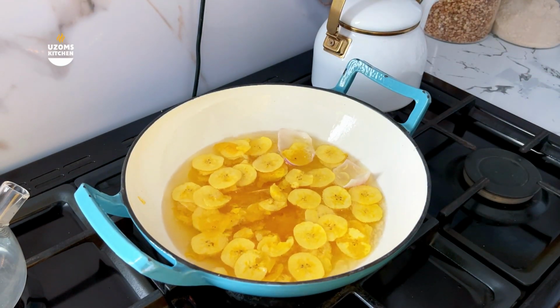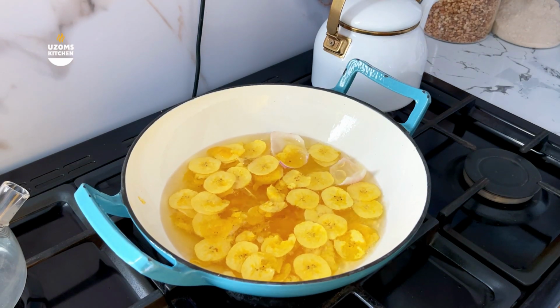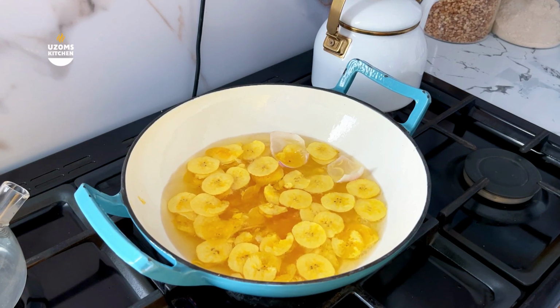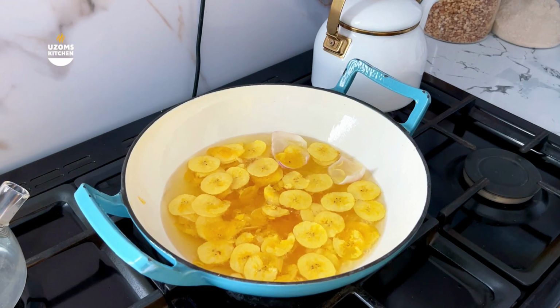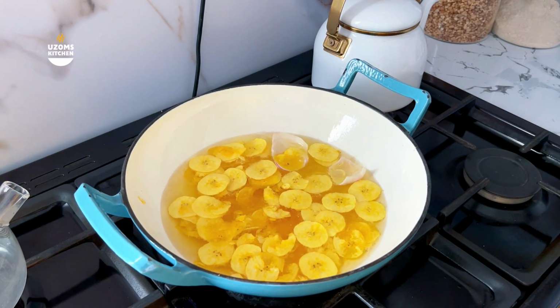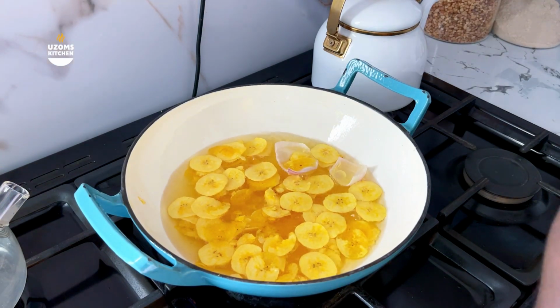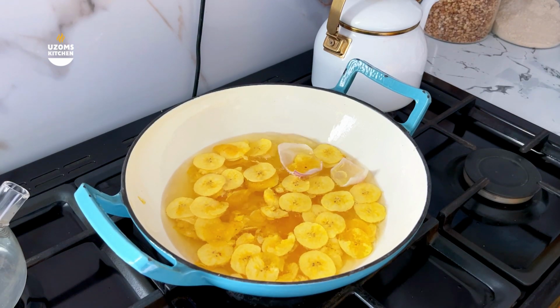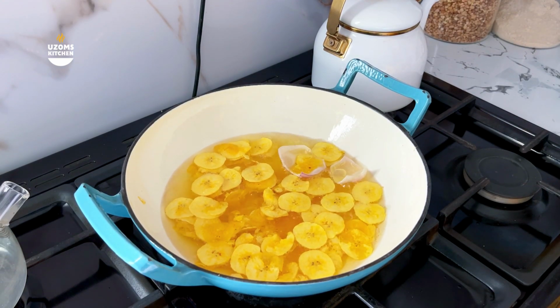Just like this now, you can see that the bubbling on top of the plantains has drastically reduced. That means our plantain chips is almost ready. Then again, I also added onion rings in there just to enhance the flavor. Friends, you can make different flavors of plantain chips. You can as well add your pepper, salt. Sometimes I even add seasoning cubes, your chicken seasoning cubes. It is so good.